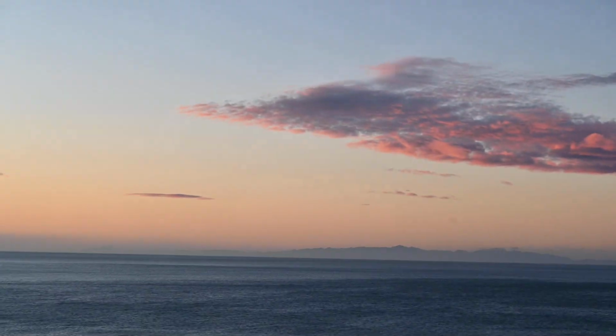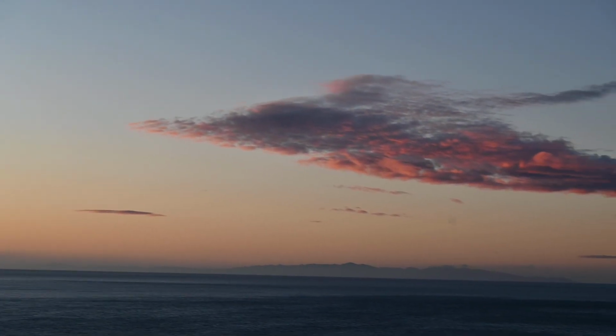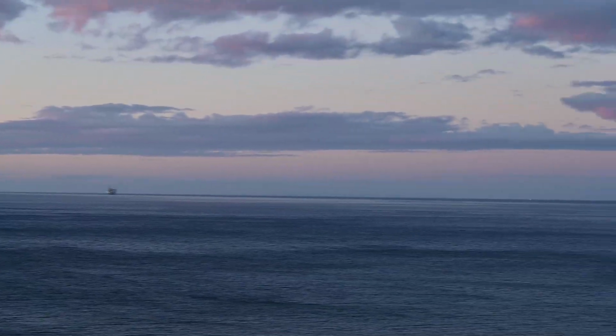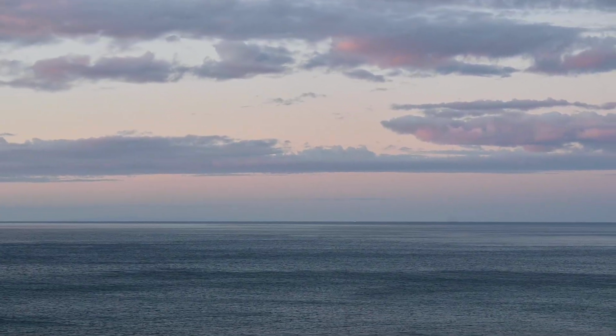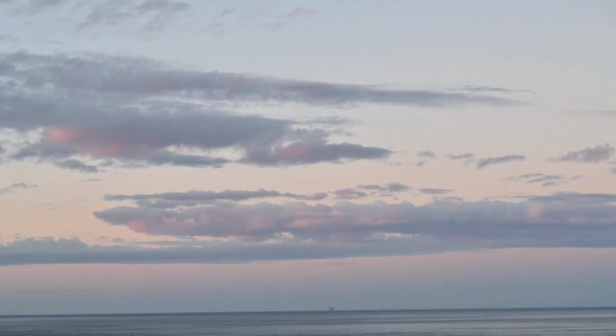I'm hoping it's going somewhere in that general vicinity so we can see the re-entry burn. If not, it's going out that direction, which we still may see, but with those clouds in the way, we may not. But we'll see. I don't have my tripod today, folks, so we are going to be a little shaky.